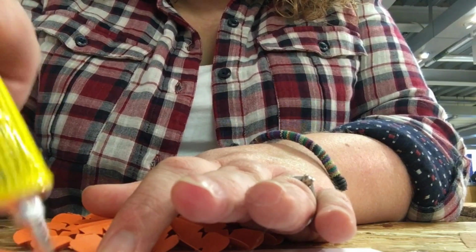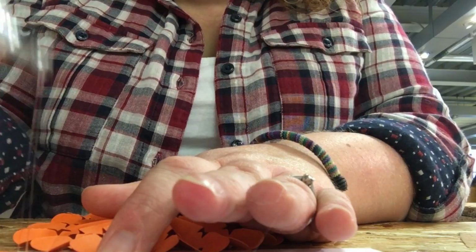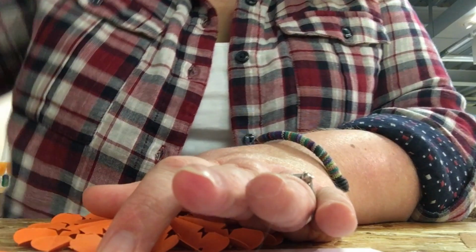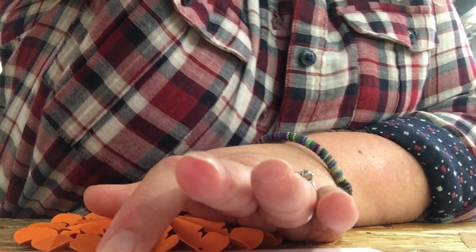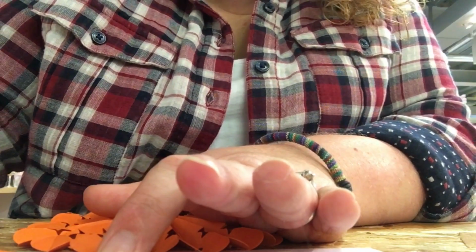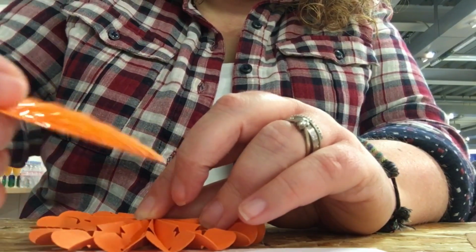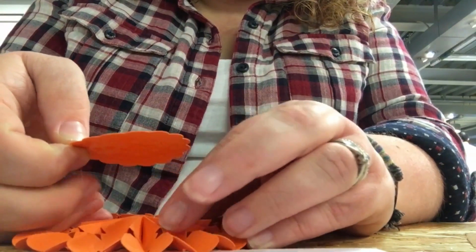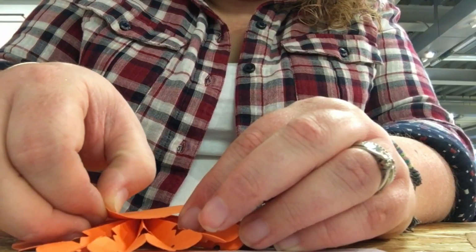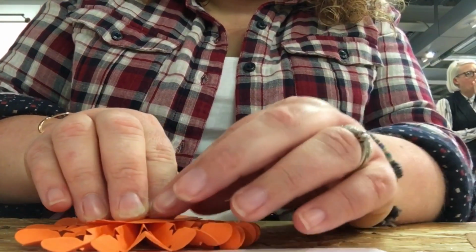You'll see that with mine it is quite fancy, and that's because the lady gave us strips that she had already punched herself with a punch. But you could just use plain paper or card that's flat, or you can use punched like that. It was just really fun, a really cool project and thing to do, and I really enjoyed it.